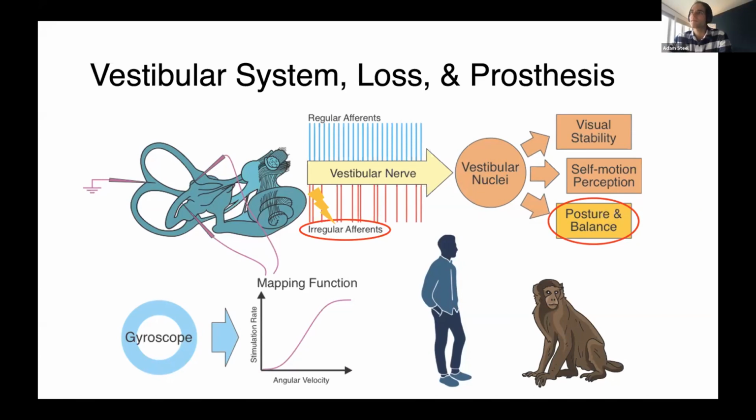Great. So we have time for a few more questions. If anybody has those, they can post. Yeah, I'm really interested in that regular versus irregular afferent stimulation. That's very interesting. Oh, here comes John has another question. What lesion was it? Canal plugging?